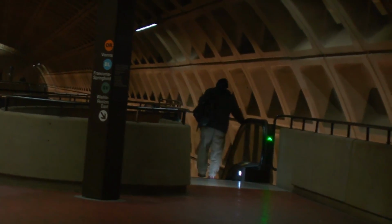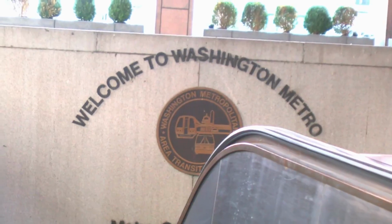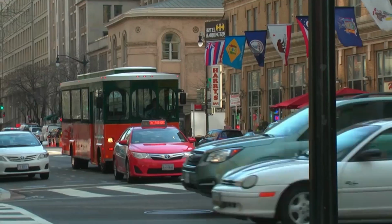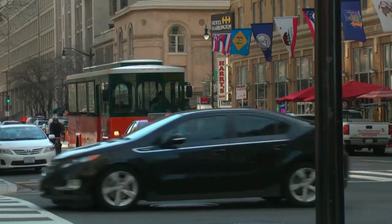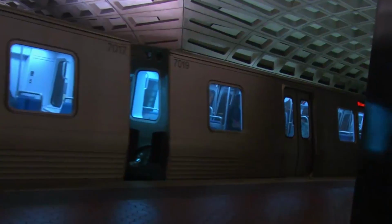Some people visiting from abroad have been affected by the delays and have stories to compare their experiences. It delays their journeys and they could be late for work and it takes more time to travel around the city. Blue and yellow line riders are advised by Metro officials to use other alternative transportation for the time being. Zain Alma-Ois, District Wire News.